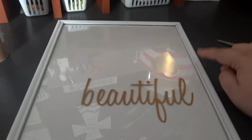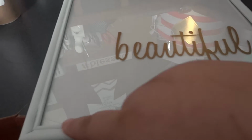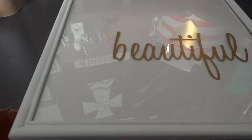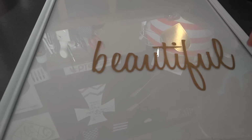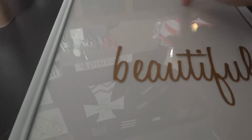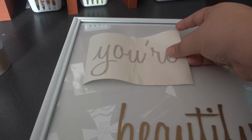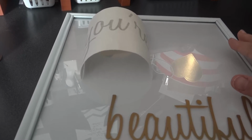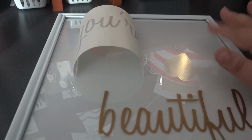So this is the huge frame that you saw me haul from the Dollar Tree. My husband was kind enough to spray paint the black frame white because my room is mostly white with this blue. I already transferred the beautiful because I wanted to make sure it was coming out right. So it's on top of the glass and then there's just a white piece of paper underneath. So now we're going to transfer the Your up here in the corner, and then I'm going to embellish it with more little butterflies and flowers that I got from the Dollar Tree. So I'll show you how you do that.